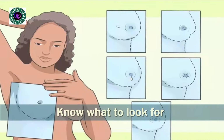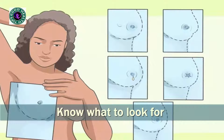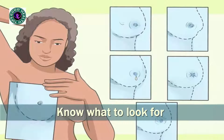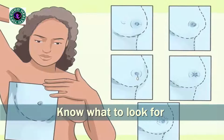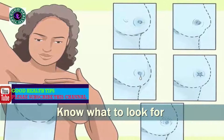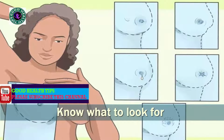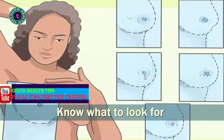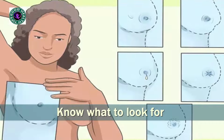Number 3. Know what to look for. There are a number of signs that you should be aware of when visually or manually checking your breasts for cancer, including the following. Changes in breast size or shape. Swelling from a tumor or infection can change the shape and size of the breast tissue. This often occurs only on one breast but in some cases can occur on both.